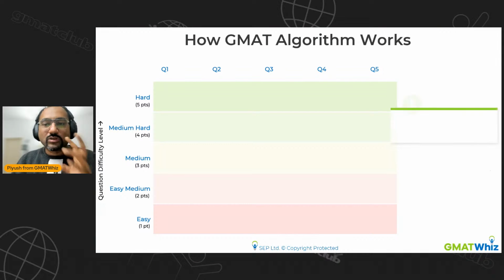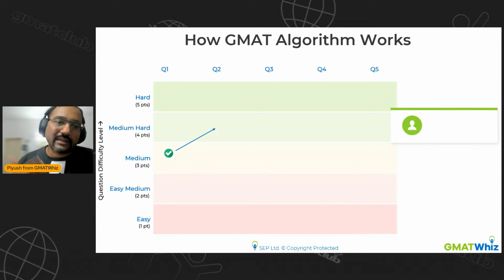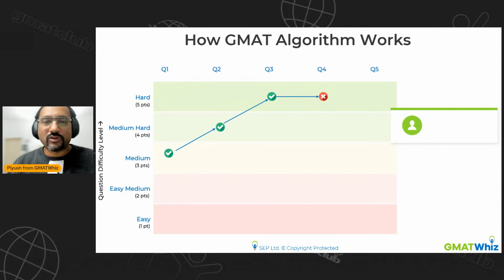So let's say everyone usually starts the test at a medium level. You get a medium level question. You get the medium level question right. The next question which is given to you is a medium hard question. You get that question right. The next question given to you is a hard question. You get that question right. Next question you get is a hard question. Let's say you get that wrong. The next question that is given to you is a medium hard question.